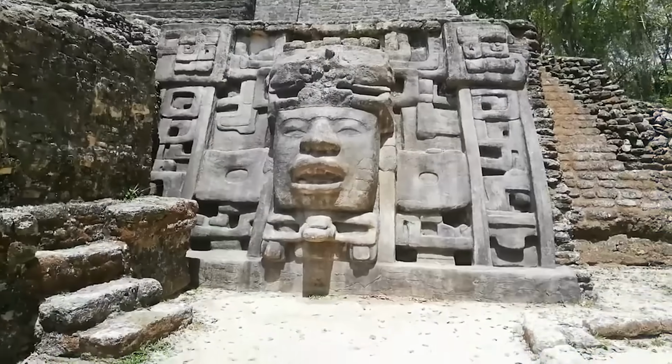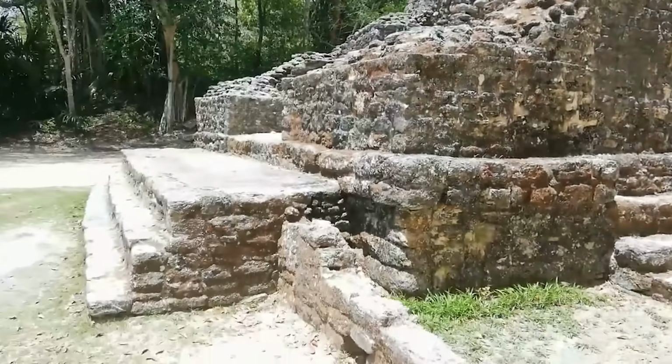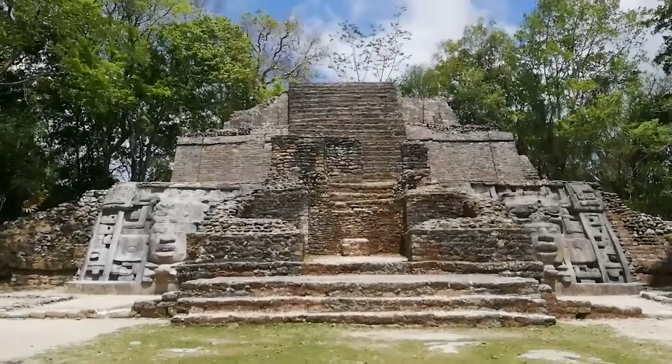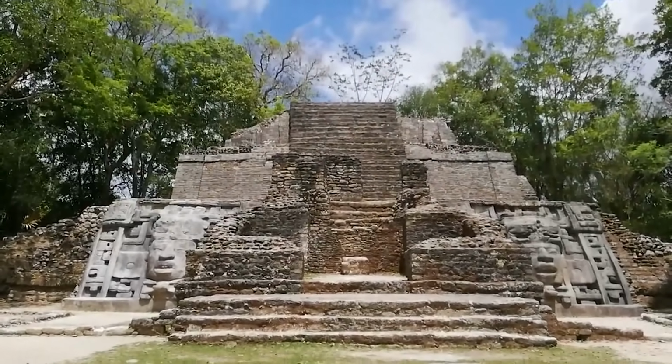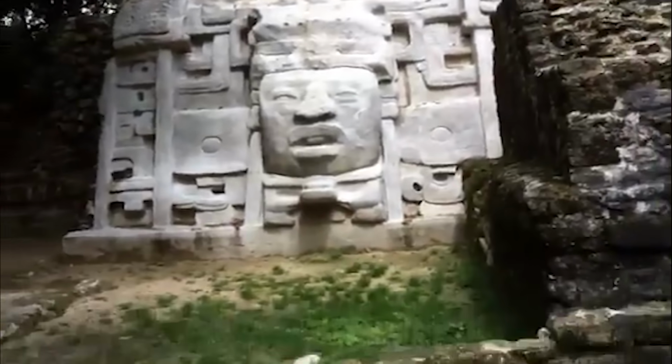Deep in the jungles of Belize, there's a Maya temple called Lamanai, and on it sits a giant limestone face that's about 13 feet tall. It looks almost alive staring out from the temple wall. Nobody really knows why the Maya built this massive thing. Was it just decoration, or was there a deeper meaning behind it? Probably, but your guess is as good as mine. Unless you're an archaeologist, in which case your guess is better.